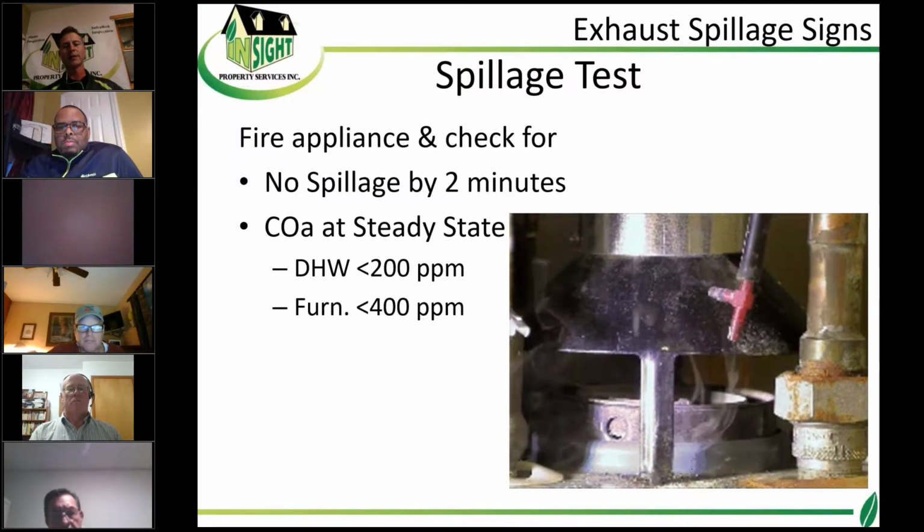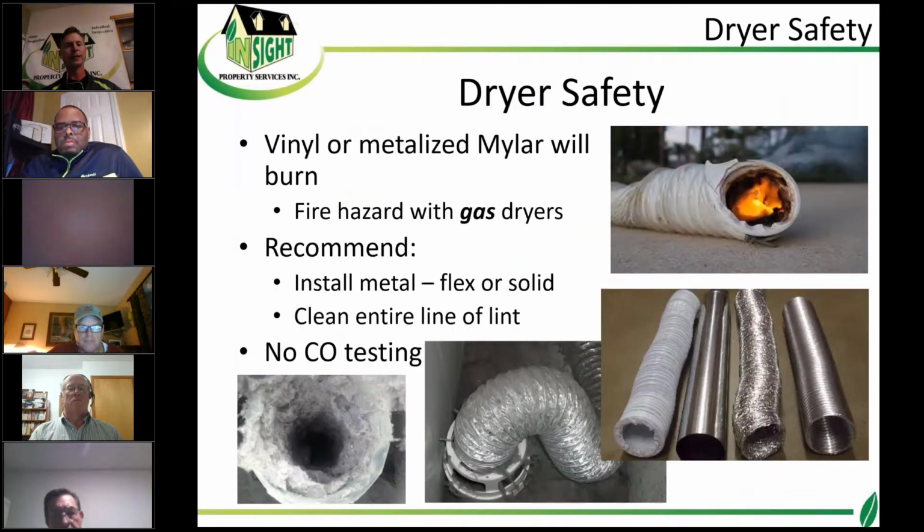For a water heater, it's got to be less than 200 parts per million CO air free. For furnaces, under 400. Sorry, we're going to keep plugging through. We're almost at the end here.